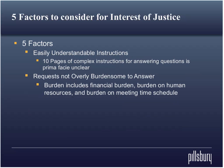And this is where you're going to differ from litigation, obviously. The question should be easily understandable, and then they have an example. For example, 10 pages of complex instructions for answering questions is prima facie unclear. Such instructions are counterproductive and tend to undermine the responder's ability to answer efficiently, accurately, and confidently. And this is what you see in litigation all the time. You know, 8 pages of instructions on how to answer the document request. If you submit that before the PTAB, they're going to deny your motion.